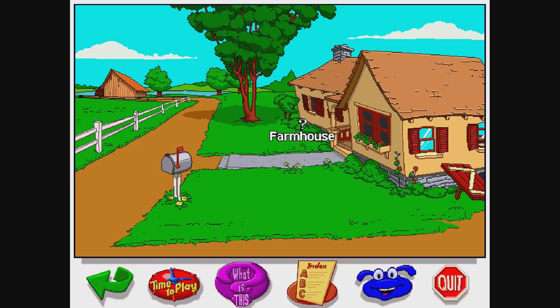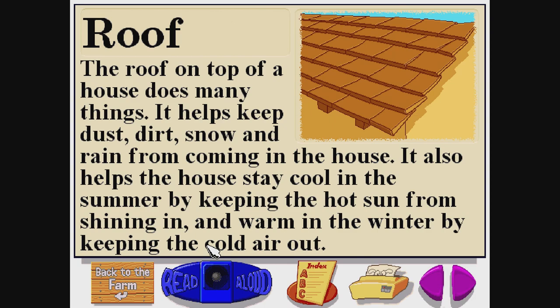Roof. R-O-O-F. The roof on top of a house does many things. It helps keep dust, dirt, snow, and rain from coming in the house. It also helps the house stay cool in the summer by keeping the hot sun from shining in, and warm in the winter by keeping the cold air out.